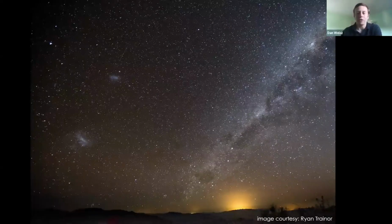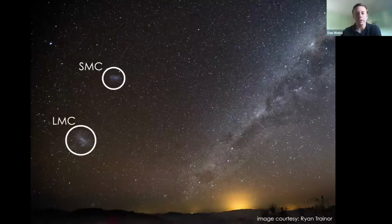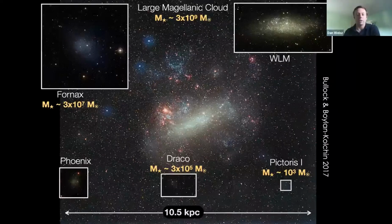For many astronomers, your eyes are drawn to the beauty of the Milky Way and its dust lanes. But for me, they're actually drawn to the smaller smudges in the sky, the LMC and SMC, and we've known about these galaxies for centuries. But really what they are is the tip of the iceberg of this whole ecosystem of even lower mass galaxies. And this figure from a recent review article by James Bullock and Mike Boylan-Kolchin gives a sense of what the dynamic range is of the type of dwarf galaxies hosted in the Local Group.